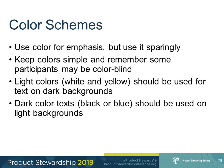And again, we have the PowerPoint template, but a little bit of note about color schemes, keeping colors simple and not going too crazy, and especially thinking about the slide size and how everything will look at the convention center.